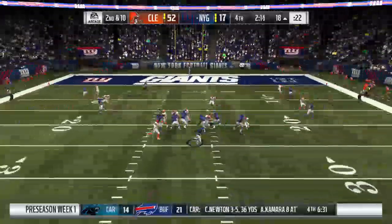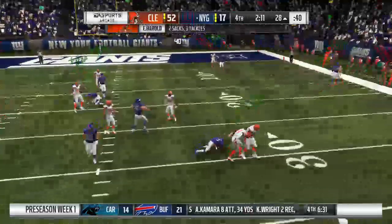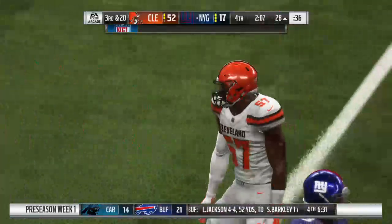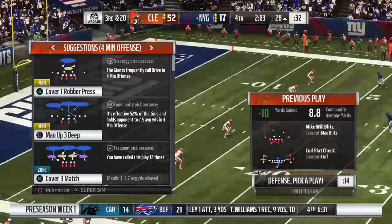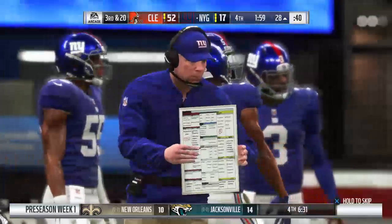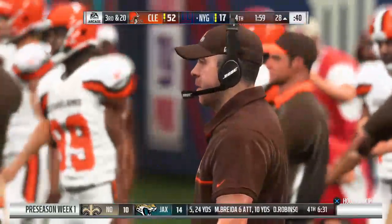Smith going to throw again. Nowhere to turn this time, and he goes down. Sacked back at the 29. Eli Harold in there to get him for his second sack of the night. Now a tough spot for Geno Smith and company after the sack. It's 3rd and long. Time for a break.